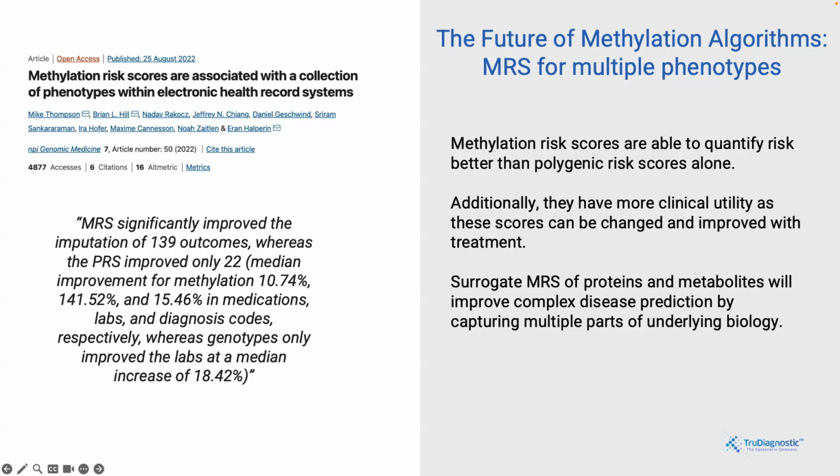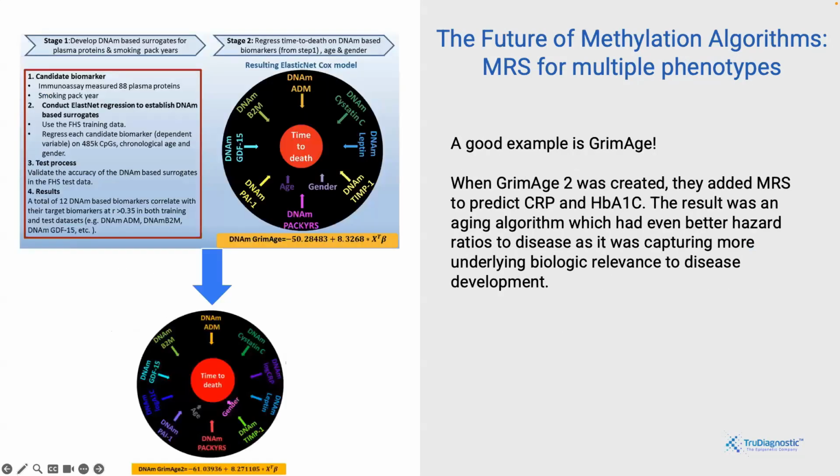And to end, I just want to show a good example of how this has impacted methylation clocks previously. We've shown this GrimAge image several times, where they actually use DNA methylation risk score surrogates for plasma proteins. In GrimAge 2, they actually added 2 methylation risk score predictors. They added HbA1c and they added CRP. And by doing that, GrimAge 2 is significantly better at predicting almost every outcome than regular GrimAge. And I think that this is exactly what we're doing.